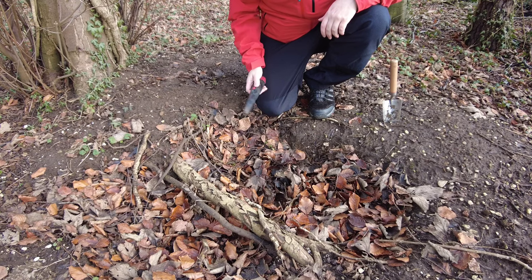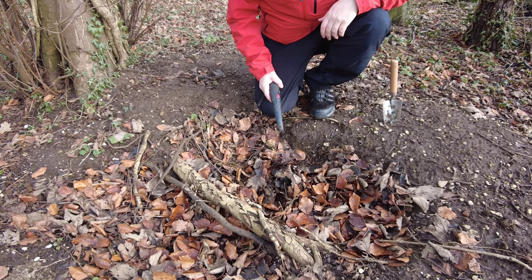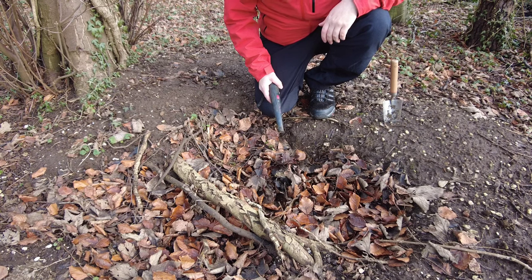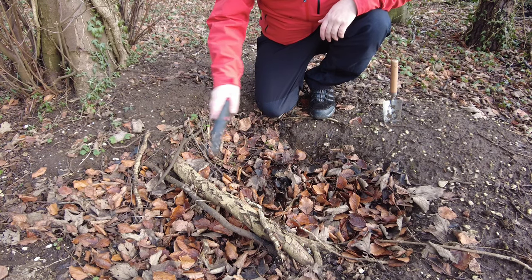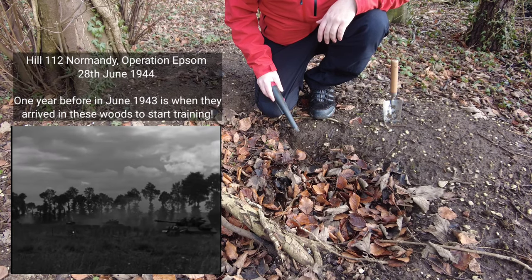So as I was saying, the 29th Armoured Brigade attached to the 11th Armoured Division were based here before they went to fight over in Europe in 1944. I believe they got cut up quite badly in the Battle for Normandy. While I'm having a little scan around in this hole here, I will show you some footage of them in action over in France.